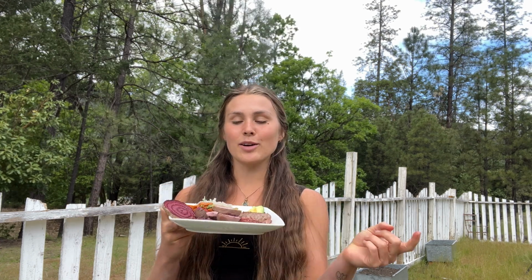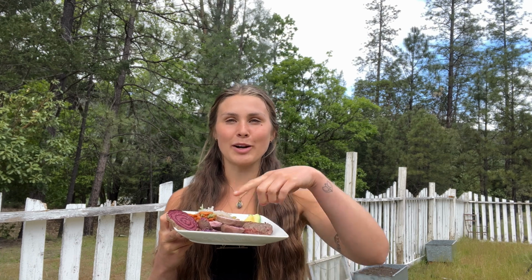And then on that note, I also added in some grass-fed local butter on top of the potatoes to give my body some extra omega-3 fatty acids to fight inflammation, and also just give my body some extra hormone-loving fats.